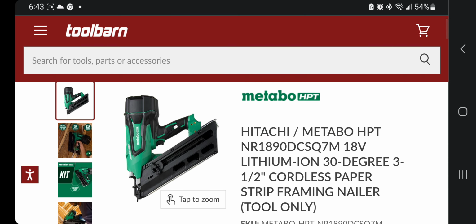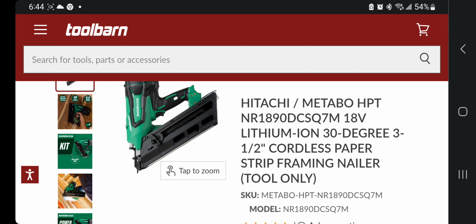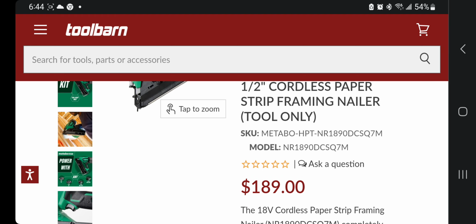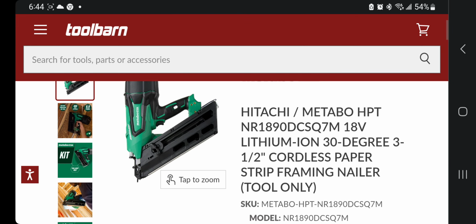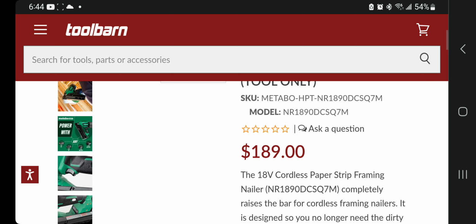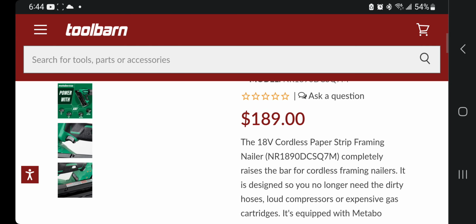Alright, so the first one is the Metabo HPT 18-volt 30-degree, half an inch, 3.5 cordless paper strip framing nailer. Tool only, $189. I went to Lowe's yesterday and I saw this thing was really expensive, way more than that. So it is a good deal on this.